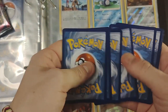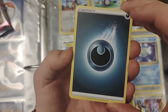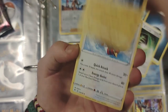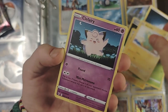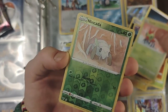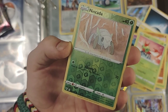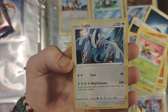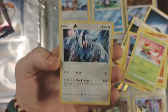Alright, last pack. Pikachu pack. Let's see if it brings us the Chunky Pikachu we seek. Or are we just left with this one? Which is fine. One, two, three, four. And we get a Dark Energy. Oh no. Swalot, Seedot, Electric Strike, Clefairy, Yamper. Oh, that's new. Ninetales.